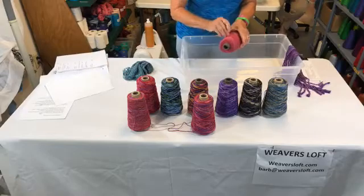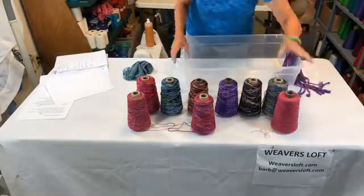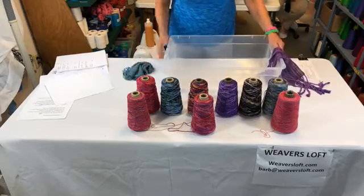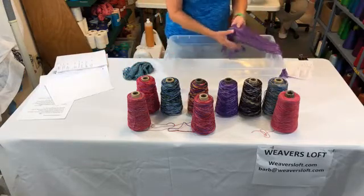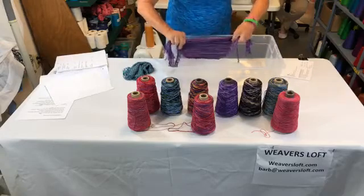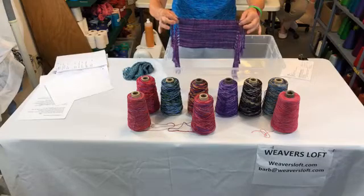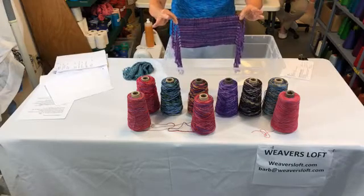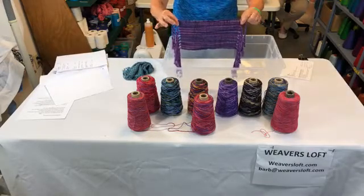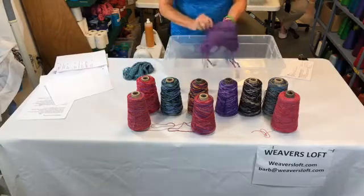And there are still a few left of the 8-2 cotton. And unfortunately, when they are gone, they will be gone because they're no longer being manufactured. Here is a sample done in the Purple Haze of the rayon chenille, and I used a black tencel for its weft. And again, you can see that they're all very drapey and lovely.